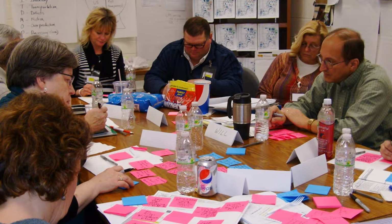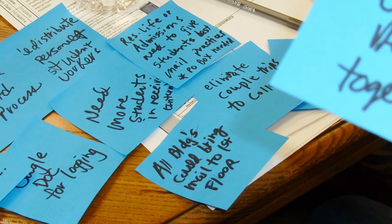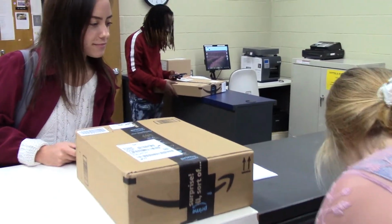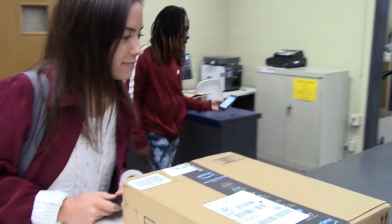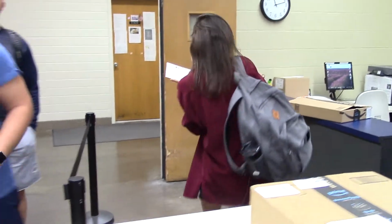But the unique thing about the mailing center is they have continued to improve their processes and continue to use this methodology. It's not a one and done. Let's try this. Let's trial, tweak, and continue to get better. It actually has become how they do their work. So they are really a model for the organization. It's really great.